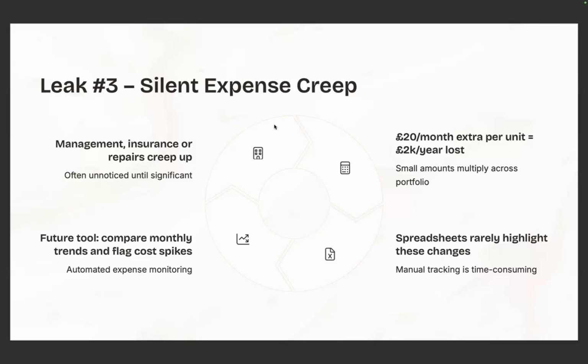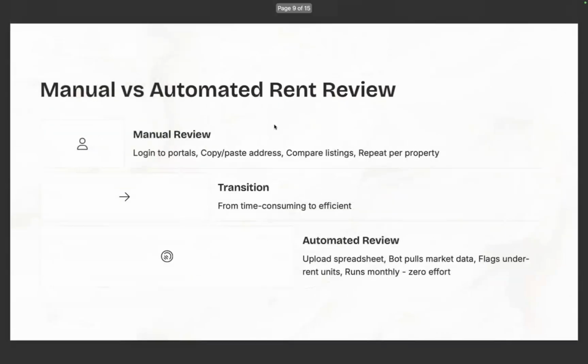So spreadsheets very rarely would give you the information that you need in order to keep your property in peak condition or peak performance. So here's a comparison. You have a manual spreadsheet, or you have this automated tool, this rental appraisal bot, that would look into your Google Sheet, track every single property and monitor that on your behalf, and you don't have to think about it. The manual way is you upload your properties onto some portal or a spreadsheet, then copy and paste via one of the portals that provides rental values, and then you have to work it out all yourself. That takes time. Nobody enjoys that.